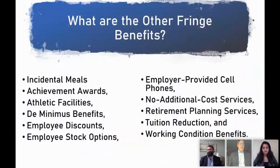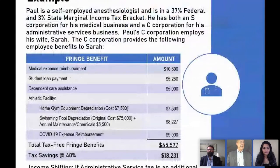The tuition reduction. Yeah. Generally that's limited to an educational facility that reduces the tuition for a student or an employee of the university. So they reduce the tuition if an employee's children go to that university, for example. That's considered a tax-free fringe benefit. But it usually doesn't apply to a medical practice, but more of an educational institution.